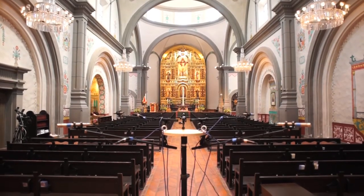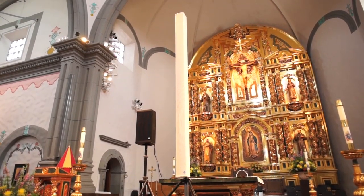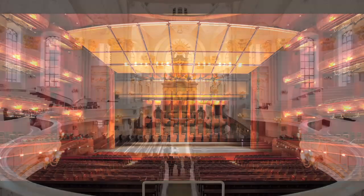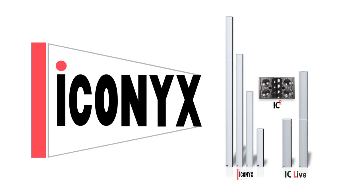Not only is Iconyx solving the most fundamental problems in sound system applications, but its small, subtle design can almost completely disappear in the room, solving yet another challenge of sound system design, the aesthetics. And of course, you're benefiting from one of the highest fidelity loudspeakers available on the market today, Iconyx.